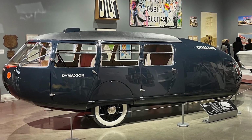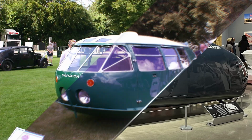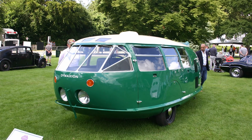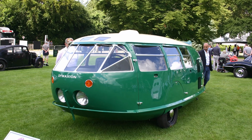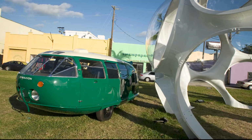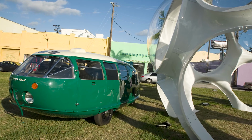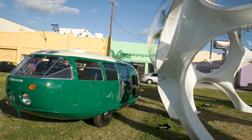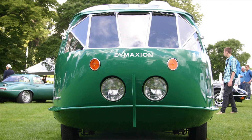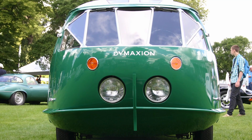Look, the Dymaxion was an idea ahead of its time, maybe too ahead, but it paved the way for experimental car design, proving that crazy concepts aren't always failures, they're just waiting for technology and common sense to catch up. So, was the Dymaxion car a revolutionary breakthrough or a rolling disaster? I'd say a little bit of both. But one thing's for sure, it's one of the most fascinating vehicles ever built.